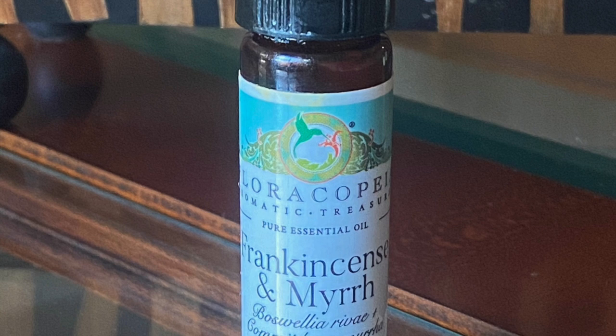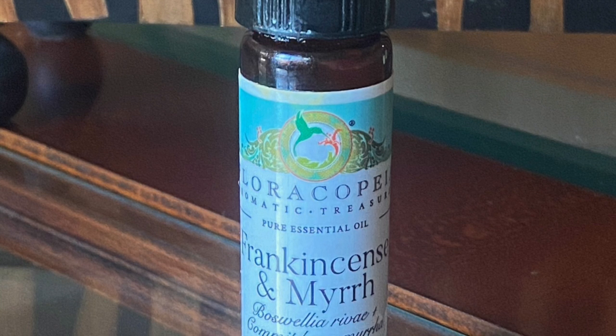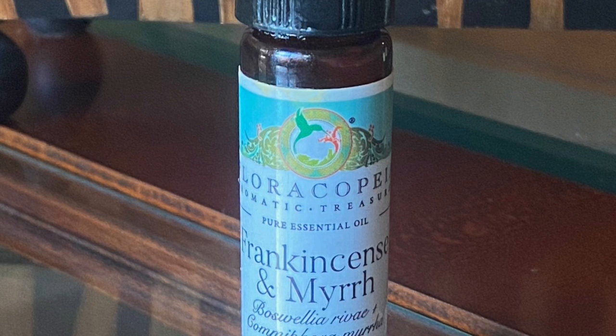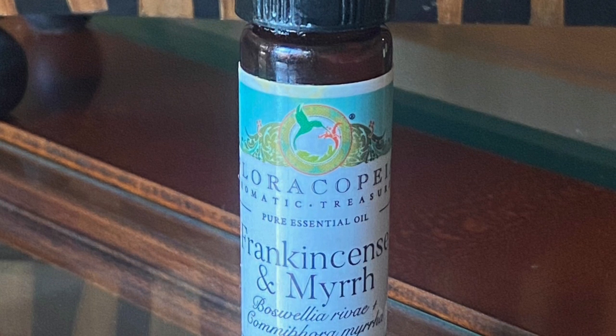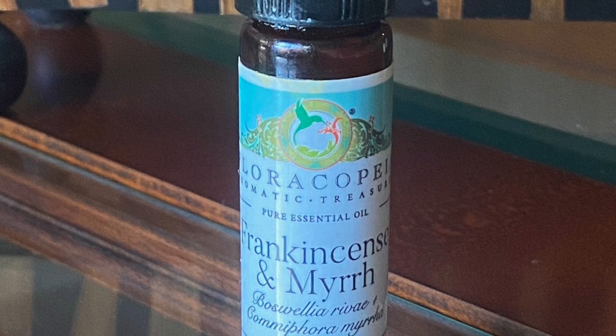Frankincense and myrrh. I love this one because it's a 2-for-1. Both of these oils are things I would want to carry with me, but because they're blended together, one, it makes myrrh a lot easier to deal with because myrrh can become very sticky, and two, it's one less bottle that I need to carry with me.